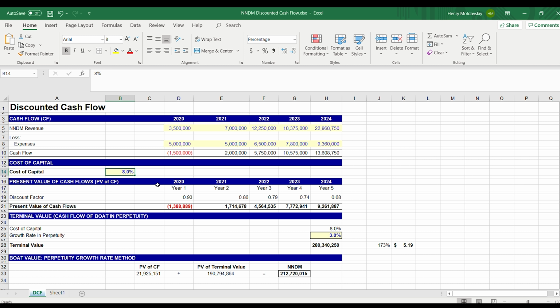Now, another thing we can do is, hey, Henry, 8%, I want 8.5. Okay, guys, here you go, 8.5. So about $4.72. But hey, 3%, maybe we're a little bit more aggressive. So let's put in 3.3%. As you can see, that perpetuity really does make a huge difference. But there you go. I didn't plan that, but it came out to about $5 per share. So that's essentially where I'm getting $5 per share for NNDM.